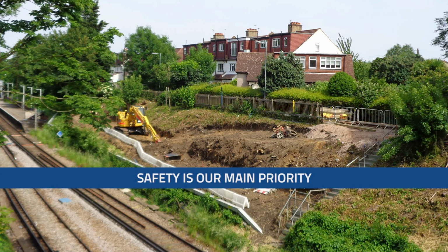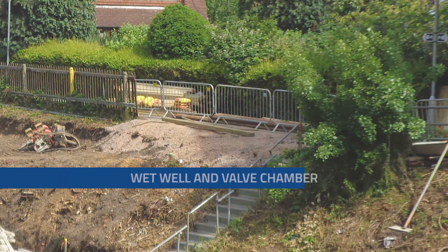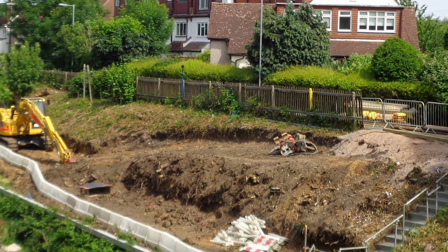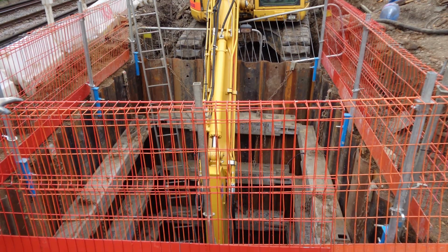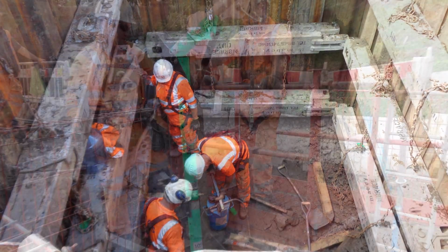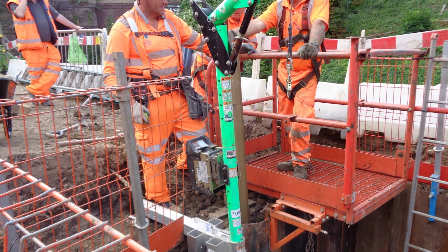Following the setup of the site, including safety provisions, work commenced on construction of the wet well and valve chamber. An access ramp was created to the well footprint. The well was incrementally excavated to a depth of 5.5 meters below ground level and supported with piles. The next stage was to install an access platform, fencing and a davit system to the wet well.